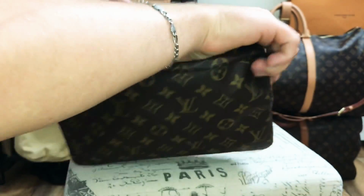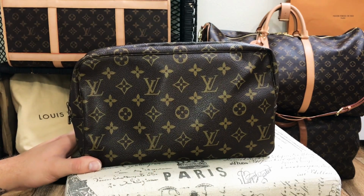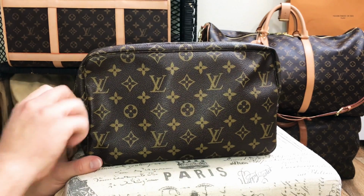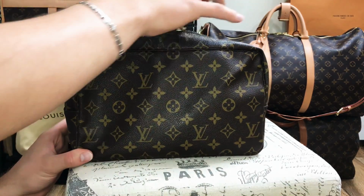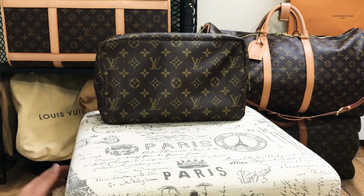Now, it took me a long time to find those date codes, so shout out to Stephanie for helping me out, because I would have been clueless this whole time about the date code. But yeah, I just wanted to share these with you all, guys. These are such good pieces. They were discontinued, or retired, how Louis Vuitton wants to say, in 2008.